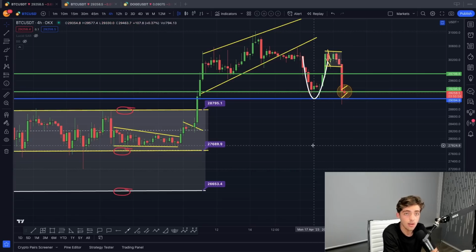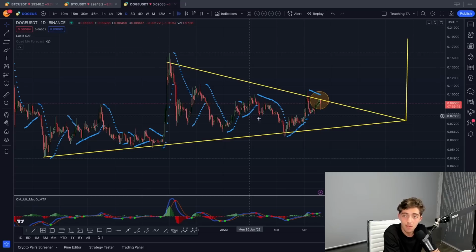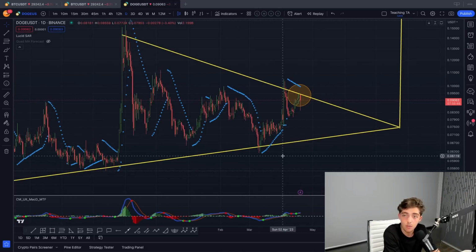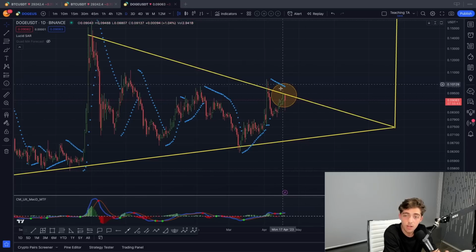Again, this is just my own analysis. Always come to your own conclusions when trading. That is super important. But guys, this is what I'm looking at for Bitcoin at the moment. If I switch to Dogecoin, Dogecoin is still in this symmetrical triangle pattern. And in fact, it tried to break above this resistance, but now we're getting rejected by it perfectly.